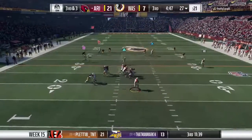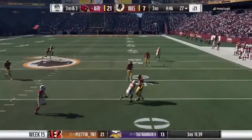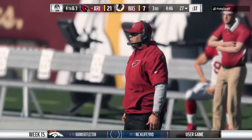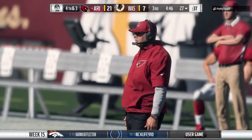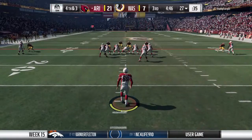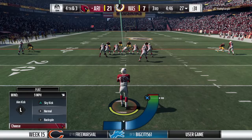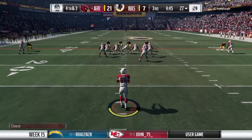Carr going to try and throw on third down. And he fires one, but incomplete. I'm not sure we could spot any tendency here on this third down. They could have run it or passed it. Either one was available. They chose to try and get it through the air, but they were unsuccessful.